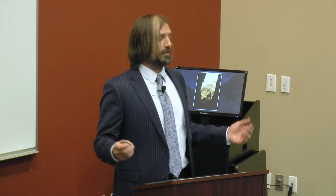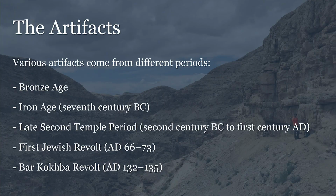So, I mean, what are the odds, right? So we go in. So what was unearthed in these caves during the 1950s is nothing short of spectacular. Numerous artifacts uncovered from different periods, such as the Bronze Age, the Iron Age, in particular the 7th century BC, the late Second Temple period, the 2nd and 1st centuries BC, the First Jewish Revolt, AD 66 to 73, Dr. Pelletier mentioned as well, and the Bar Kokhba Revolt from AD 132 to 135.